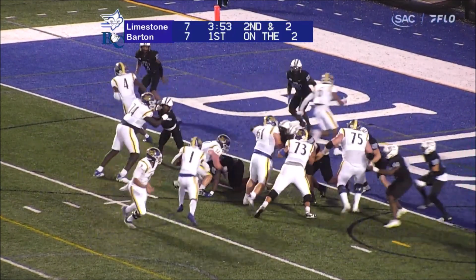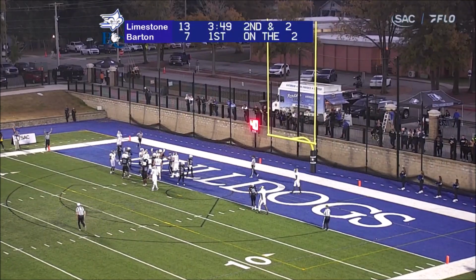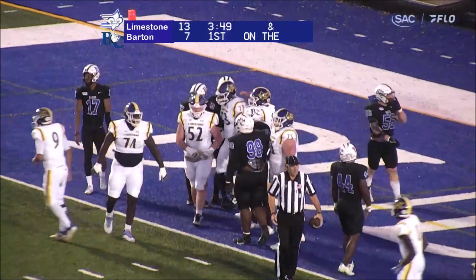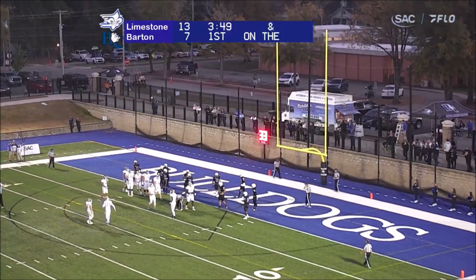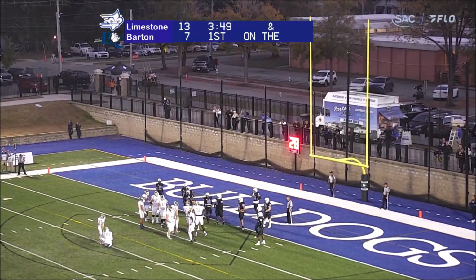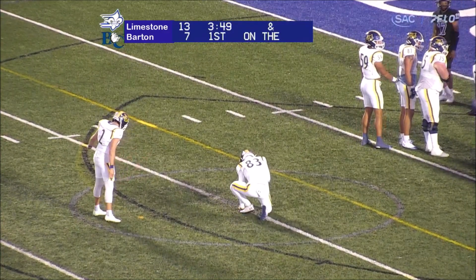64 yards down here to Mikey Jones. Limestone goes back to Trey Stewart, who hurdles and gets air and gets in for a touchdown. So after Limestone got beneficial field position on the Barton penalty, that big pass play through the air, Noller to Jones, 2 plays later, a touchdown, and Trey Stewart has another as his 2023 banner season on the ground continues. That is his 8th rushing touchdown.